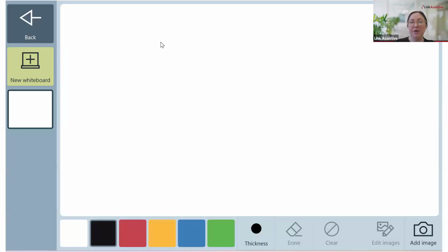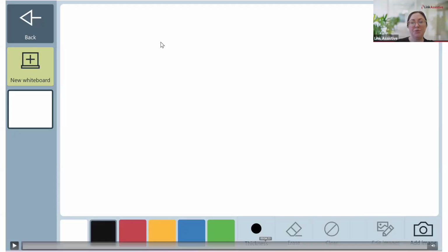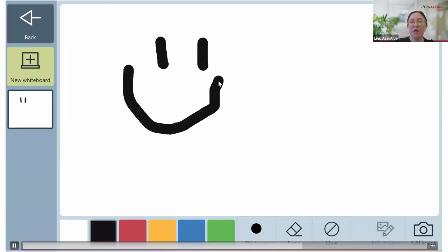So in this video, you'll see the whiteboard, which is accessible from the dashboard. There is the option in the whiteboard to add photos, to add multiple whiteboards. This whiteboard is also available in the aphasia page set, and you can add the whiteboard into other page sets if you like this feature.